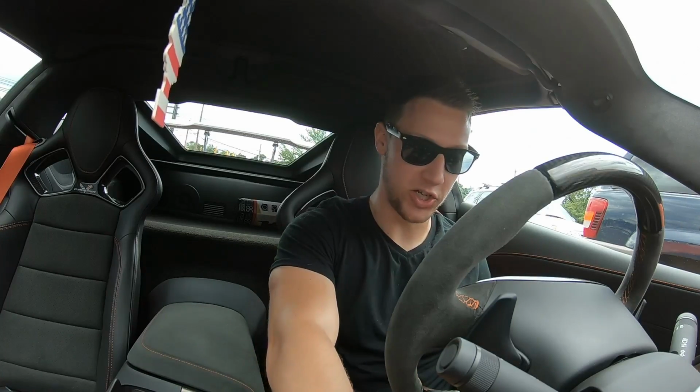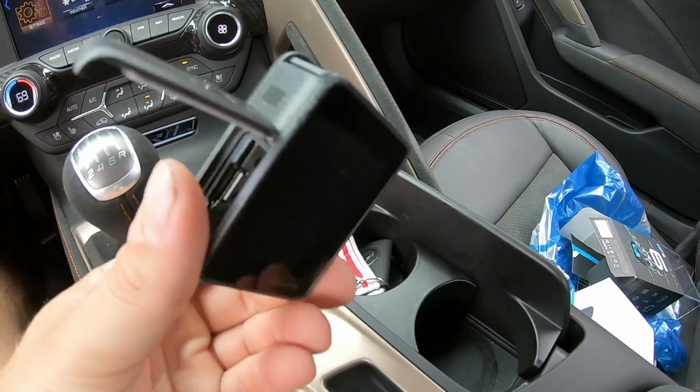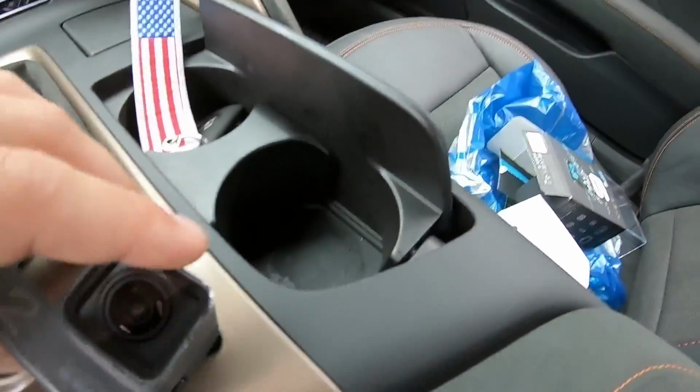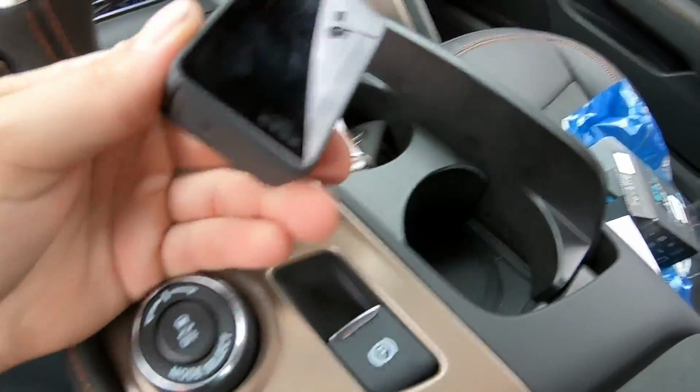Any difference? Actually, I got to set it up for not wide mode. Let's go get this ZR1 oil change. It's kind of funny though. Look at the old one, it's so beat up. Like I'm missing the side thing.